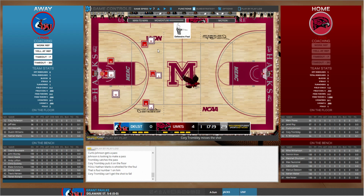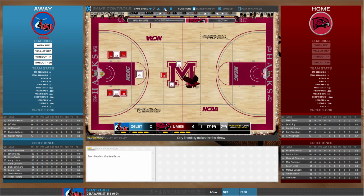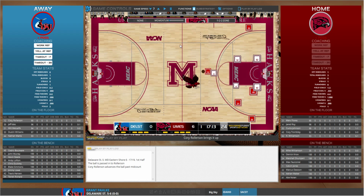Going to put Trombley at the line, shooting 2. That's first foul on Marks. Trombley makes his first. And Trombley makes both at the line. Eastern Shore off to a good start, 6-0 so far.